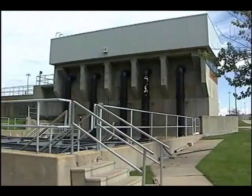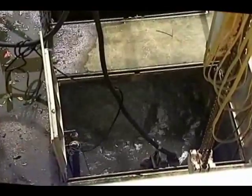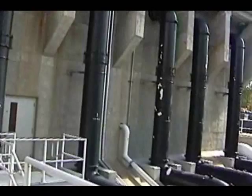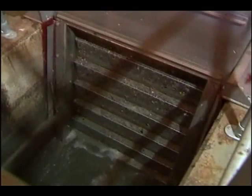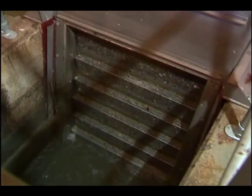Wastewater coming into the plant is called Influent, and it enters through a large chamber and a 60-inch diameter pipe. Up to 55 million gallons of wastewater can enter the plant each day. 5 pumps lift the Influent up into this building, where it is bar screened and then passed through 2 aerated grit tanks that remove some of the solids or grit.